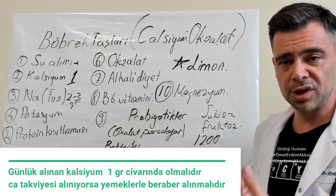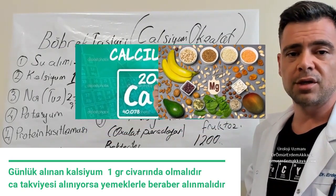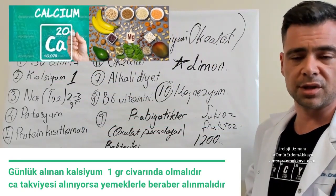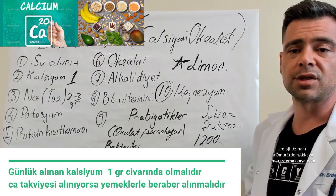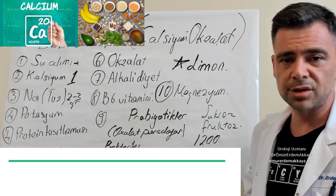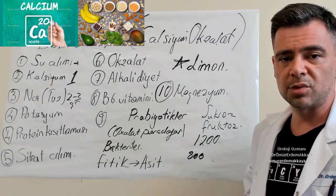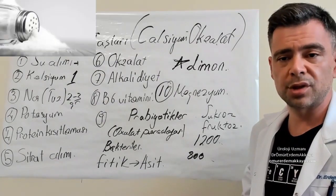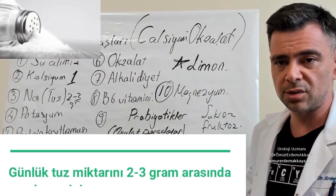The other is the amount of calcium and magnesium we consume daily. If the daily amount of calcium we take stays below 1 gram, oxalate absorption increases, and the recommended target amount in the diet is 1 gram. When you take calcium, it combines with oxalate and causes it to be excreted from the intestines without being absorbed. Therefore, it is necessary to pay attention to the intake of calcium and magnesium in the diet.